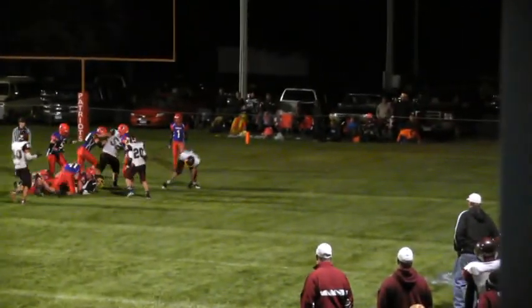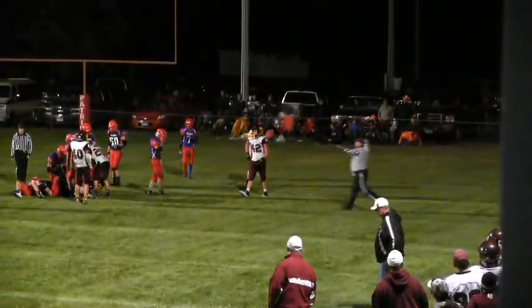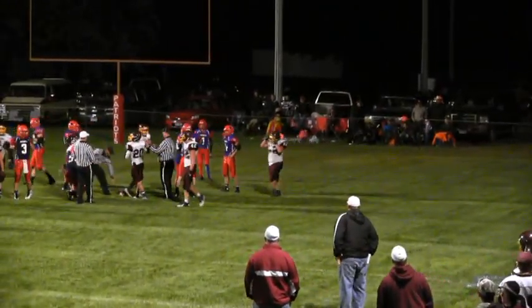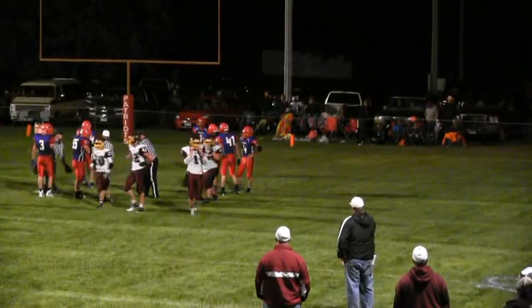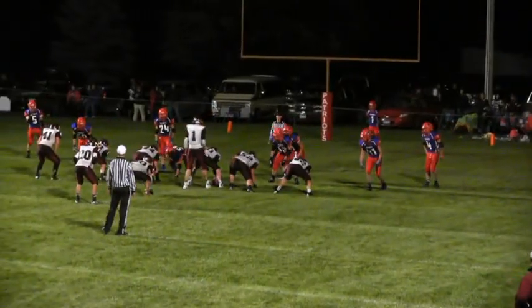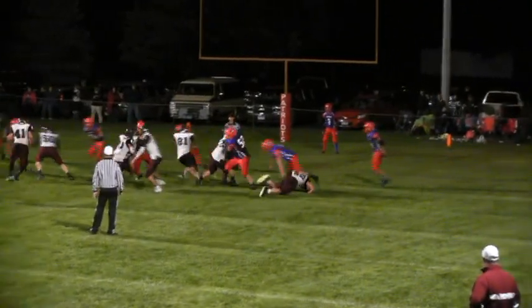Again, Freeze going over, taking the ball over the right guard slot. Freeze, the ball carrier, tackled by a multitude of Patriots, led that time, again, by Eli Hofer on that inside. Lions got the ball inside the 10, pick up the first down, first and goal from inside the 10.